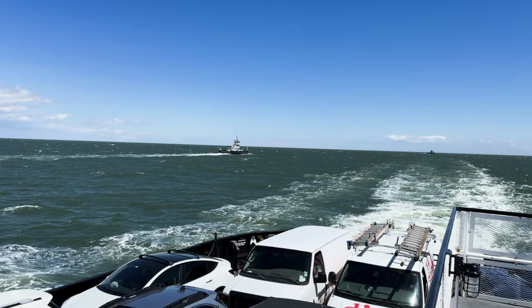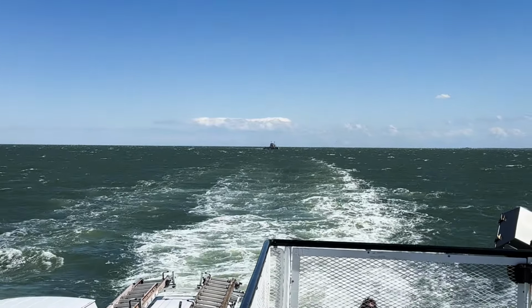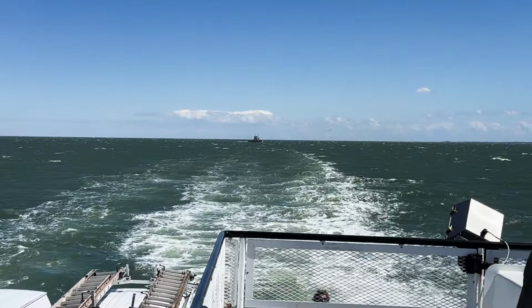They did say there are a number of ferries that run. They run as late as midnight, but they start running less and less. Fewer run early in the morning, their shifts double in the middle of the day, and then fewer run at night. Starting at 6, it starts to get a little more thin, so you may have to wait a little bit longer. So we're going to check out Ocracoke and see what all the hype's about.